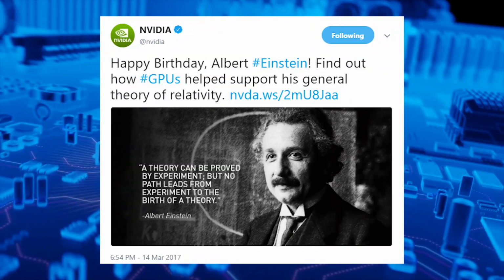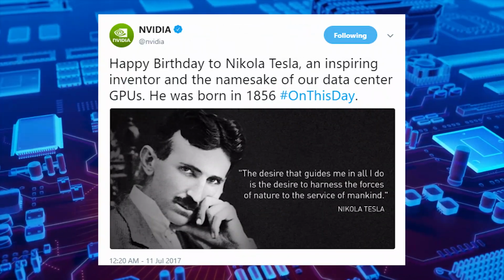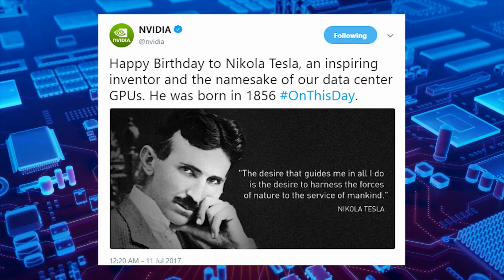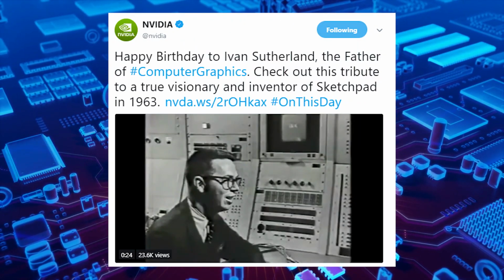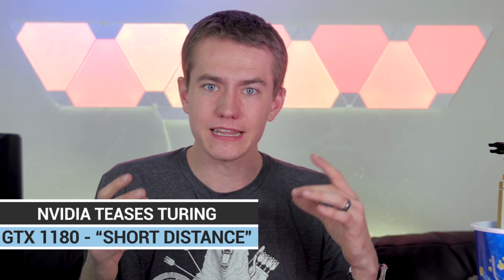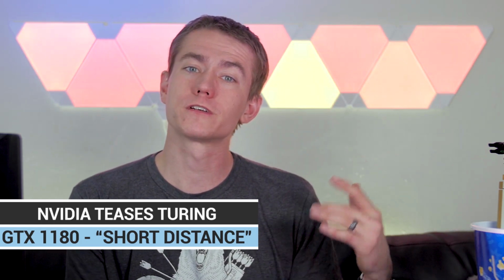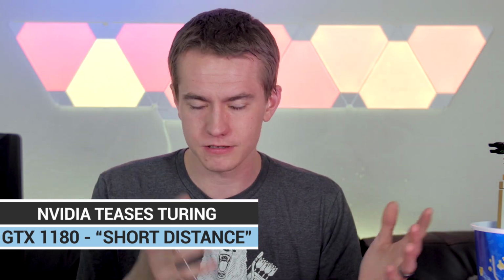The first was Einstein on Pi Day last year, because it's freaking Einstein. Then second was Nikola Tesla last July, because they have the Tesla architecture. And the third one was Ivan Sutherland just about a month ago, and he's regarded as the father of computer graphics. So this isn't an everyday kind of event. And the reason that this is potentially significant is that the upcoming GPUs are rumored to be running on a yet-to-be-announced architecture called Turing. It's what we expect.